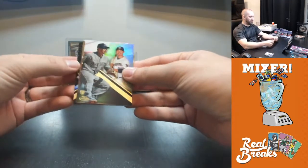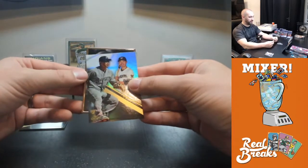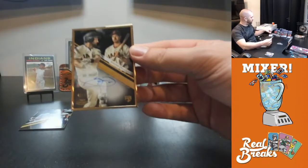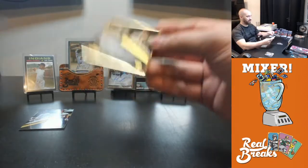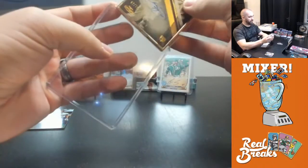All right, here we go. There's a Black Ryne Sandberg Class 1. Keston Hiura and Steven Duggar rookie auto black out of 75, Giants to Jeffrey Miller. Man.